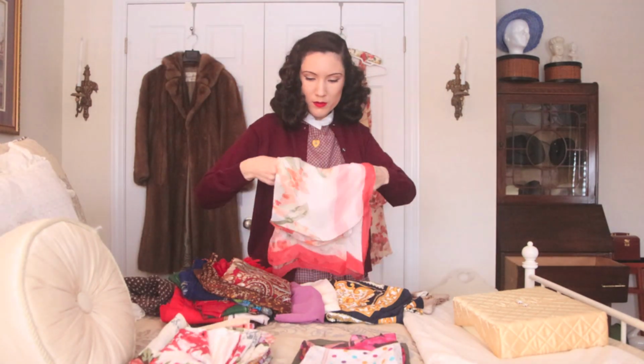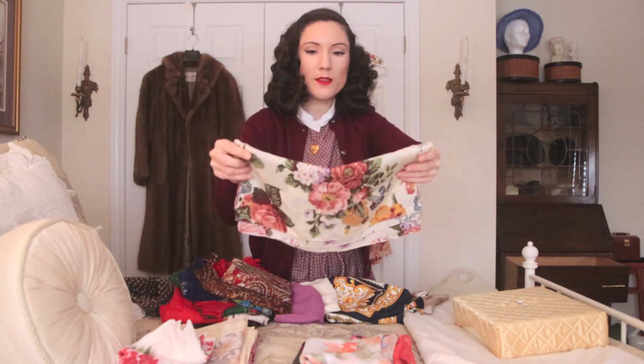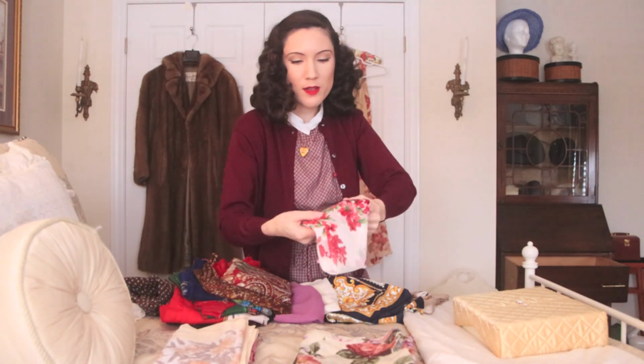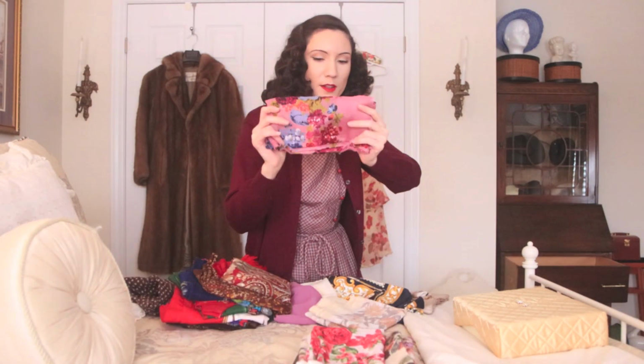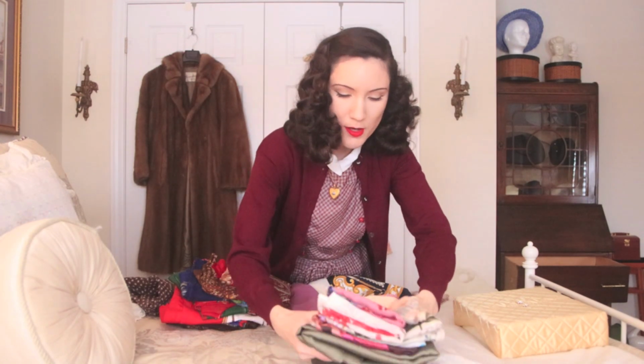This one I have to keep. This one, I love this one. It has all these florals, and they're kind of a 1940s pattern. Then this one is just white with red. A similar one in a pale rose kind of pink. And then I have this one that matches everything. So those, I'm keeping all of those.